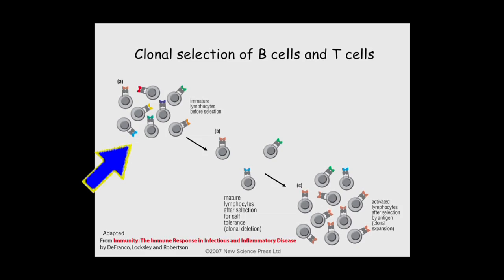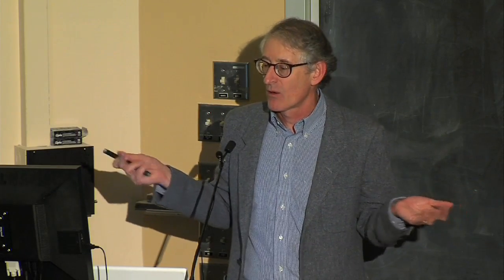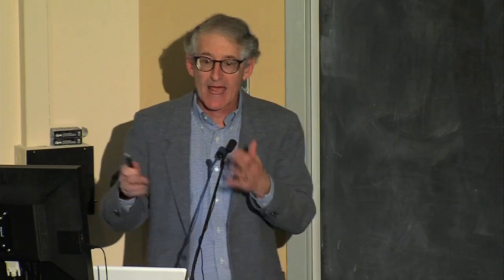But the point is that we randomly generate these lymphocytes, and so we then have to have a way of trying to get rid of the ones that are bad. And so part of that is done during their development. They go through a phase in their development where if they contact their antigen, they're inactivated. And that's illustrated here, some of the colors have dropped out. And the point of that is that our self molecules are always there, whereas the infections are not there and then appear, okay? So we have a timing device.